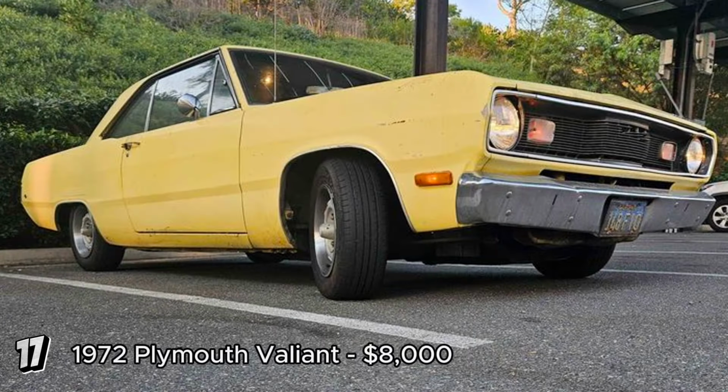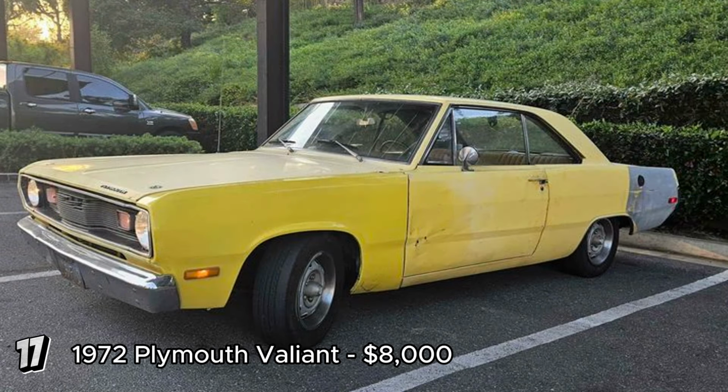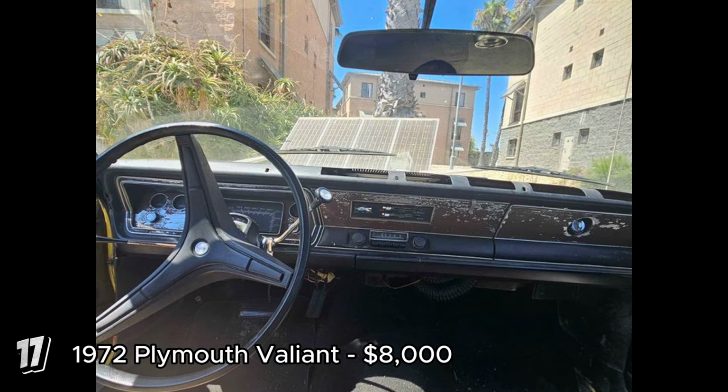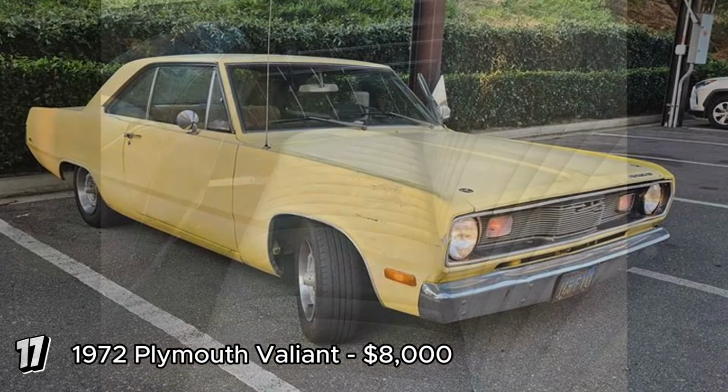The 1972 Plymouth Valiant, priced at $8,000, features a Slant 6 3.7 225 engine and automatic transmission. The vehicle runs great, evidenced by the seller's daily use. Recent upgrades include a new water pump, thermostat, shocks, fuel pump, distributor cap, and spark wires. The brakes have also been redone, and it comes with additional parts like an extra driver's side door and an electric fan. The paint and interior need some work, but the car has no serious rust, a clean title, and is currently registered.